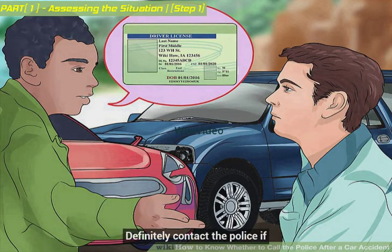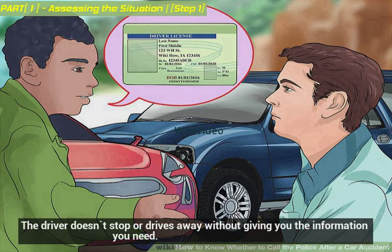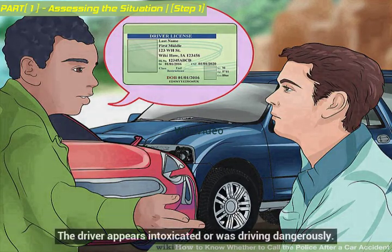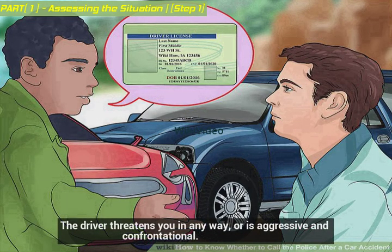Definitely contact the police if the driver doesn't stop or drives away without giving you the information you need, the driver appears intoxicated or was driving dangerously, or the driver threatens you in any way, or is aggressive and confrontational.